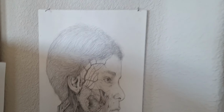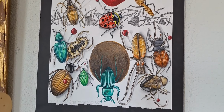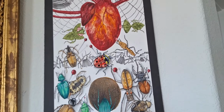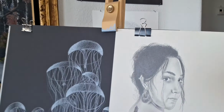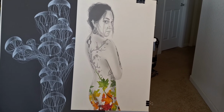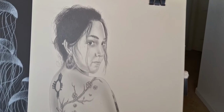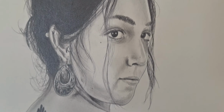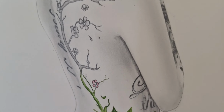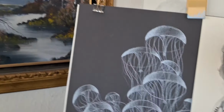There's an old portrait of me. And one of my other paintings, this is a friend of mine. She used to cut my hair, but again, with women with tattoos, it just makes me want to paint them. I don't know why. She's beautiful. That's an art form. This is all pencil and into the watercolor. It's just kind of what I do.